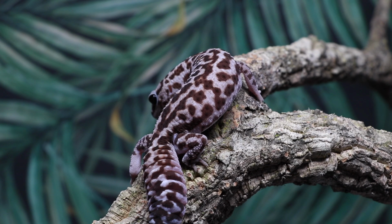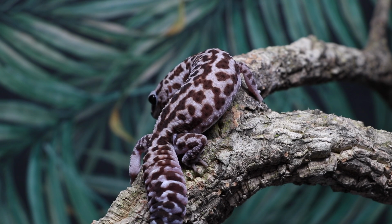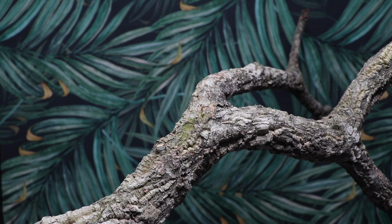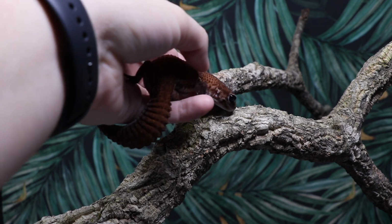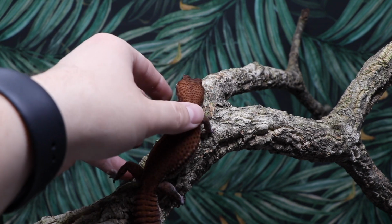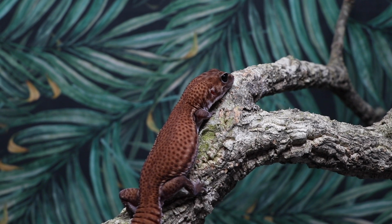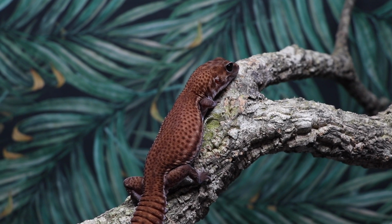Again, same story as the last time. I don't want to stay on this too long. Look at that. Just the cutest little things. And continuing on with the last 3 fat tails, we're starting it off strong with a beautiful patternless female. Now you guys can see what those babies and everything look like without the stripe.